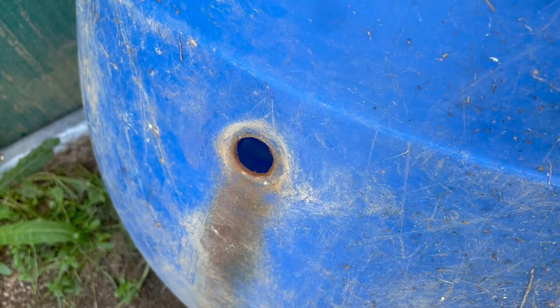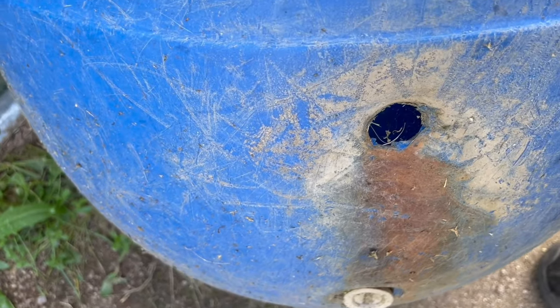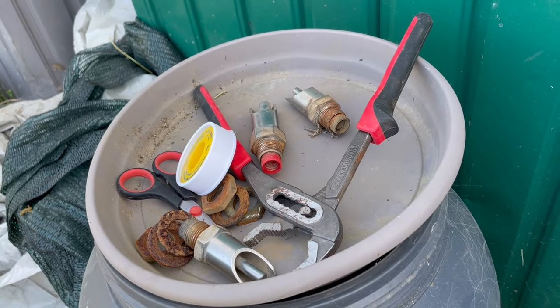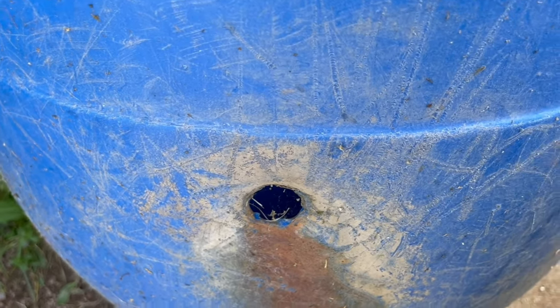Nothing wrong with this big blue barrel. It's actually got place for 3 pink nipples, but one of them, I think it could be that one, they'd actually pulled the nipple right out of the barrel, but they haven't actually broken the plastic. So I've got the nipples, but I've got some plumber's tape as well. I'm going to try and see if I can repair this, because this is a good barrel. There's nothing wrong with the barrel.